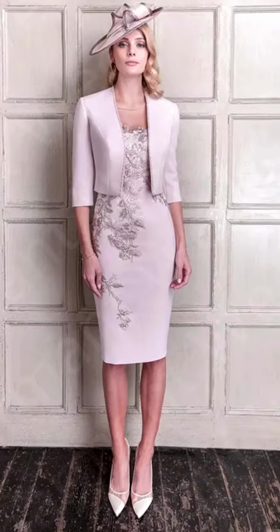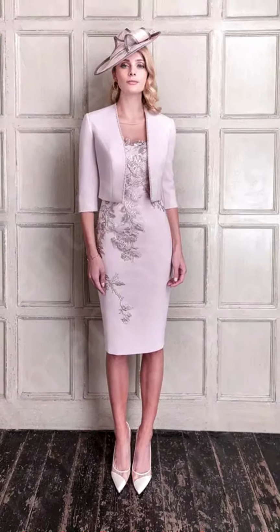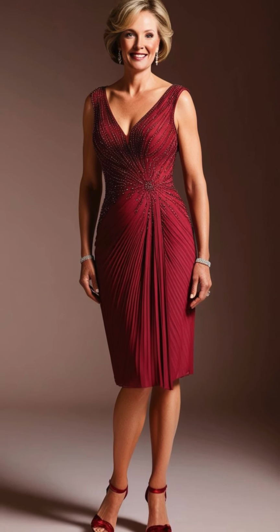Additionally, think about how layering can enhance your ensemble. A stylish shawl or bolero jacket can add warmth during cooler months while also providing an extra layer of sophistication. This versatility allows you to adapt your look throughout the day as needed, removing layers during warmer moments or adding them back as evening temperatures drop.